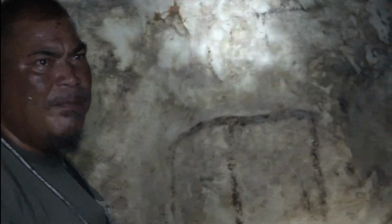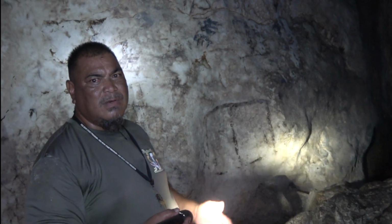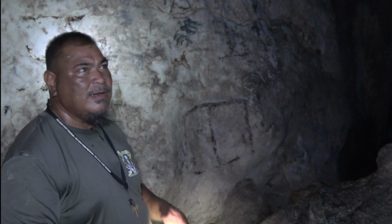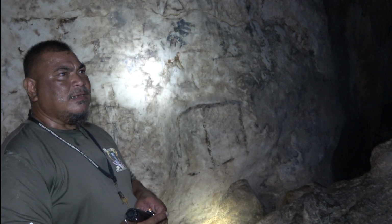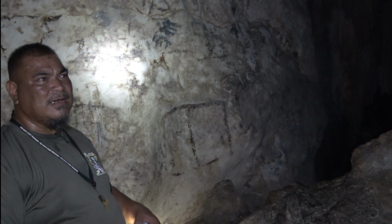Then up here we have another drawing. The kids come here and say it might be a basketball rim, or it might be a hangman. This one, we had a historian from Saipan who was talking about this painting. This painting represents a flex burial, when a person died, they folded the body, and that's when they buried them. I think you see that somewhere in Asia, that when a person died, they folded the body.